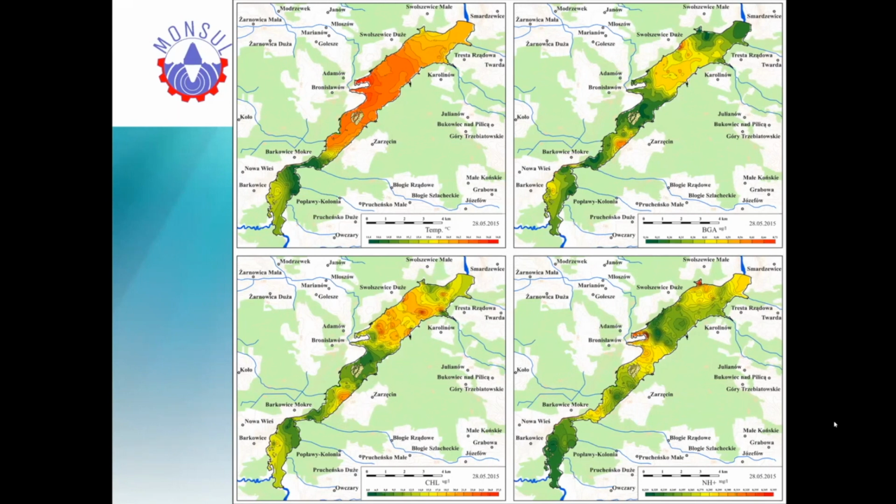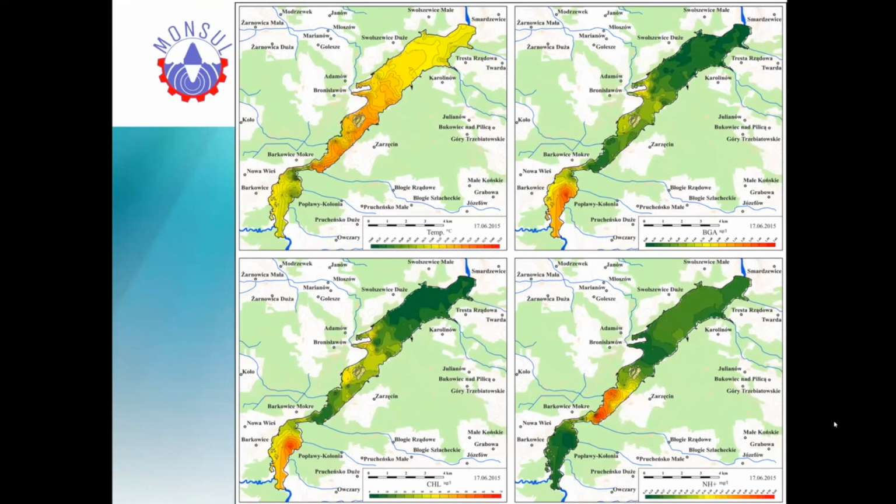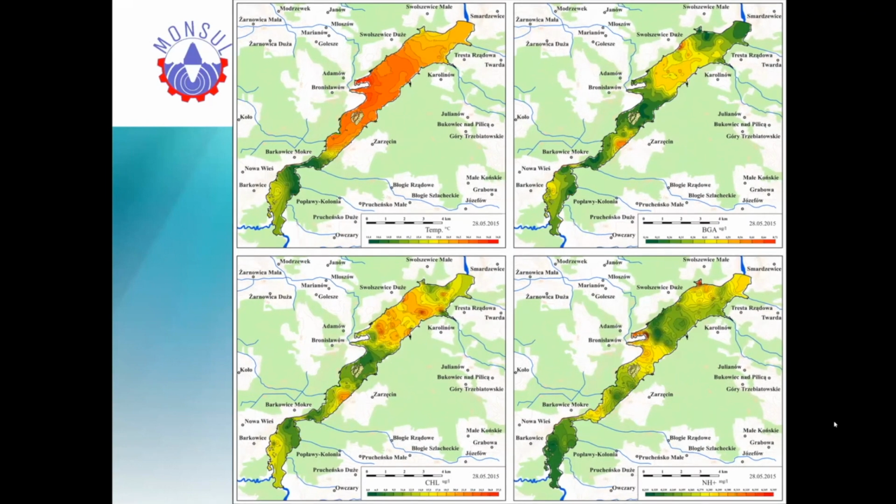And we may see month by month how the situation changed in the reservoir. We started these measurements in May. The temperature in the Soleil reservoir was quite high, approximately 17 degrees Celsius. The concentrations of blue-green algae and chlorophyll A were the highest in the lacustrine part of the reservoir, near the dam, and for ammonia ions, we recorded the highest values near the beaches and the ports, which are located in close vicinity of the reservoir. So that was May.